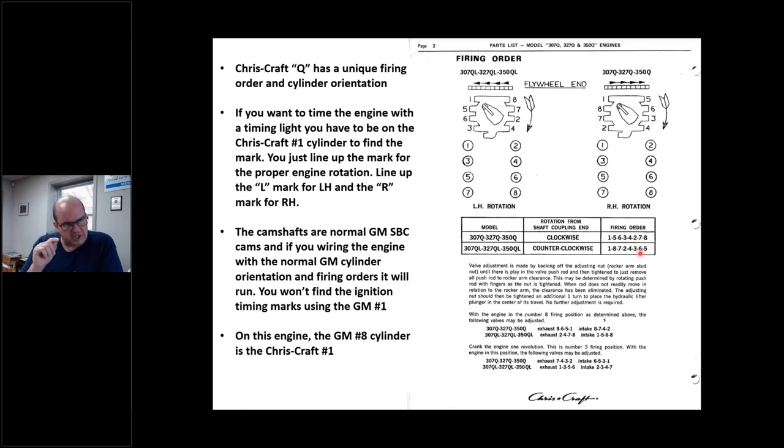Okay. The reason I say that is there is a timing mark in the flywheel that I'm going to come up on. And there's no numbers, right? You're going to see a hole with an L and you're going to see a hole with an R. And all you do is fire this engine up and you turn that distributor. And if it's a left-hand rotation engine, you line the pointer up to L and lock it down. And believe it or not, that is 4 degrees before top dead center. When that hole is lined up, that's your base timing on this thing, okay?